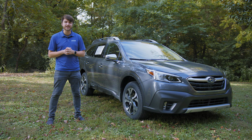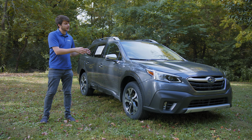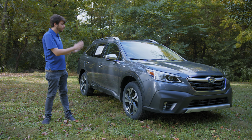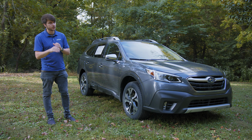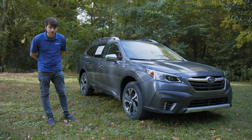In this video, we're going to be taking a look at the 2021 Subaru Outback. As you guys probably know, the Outback was redesigned in 2020. So in 2021, we're expecting little to no changes, right? They just overhauled the entire thing. So we've got three major changes that we'll get into as we go along. I shouldn't say major changes. We got three minor changes, but those are the main differences here in 2021.